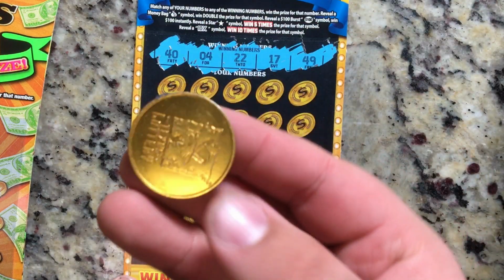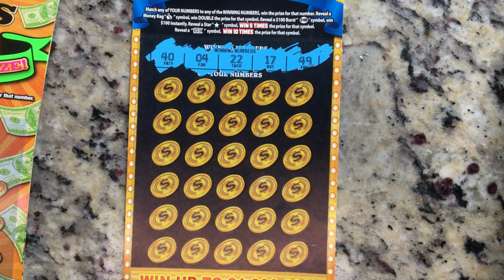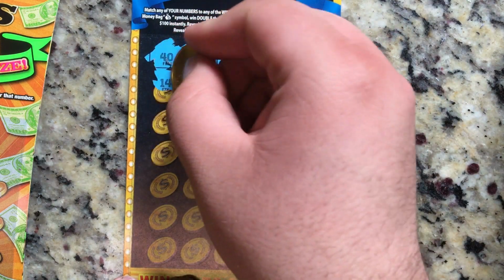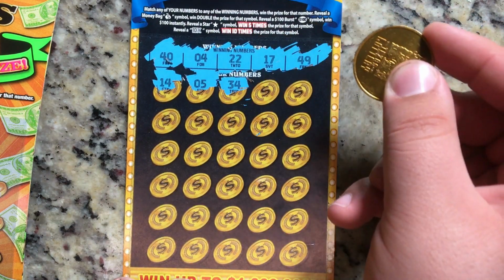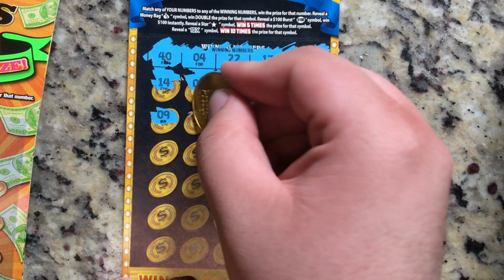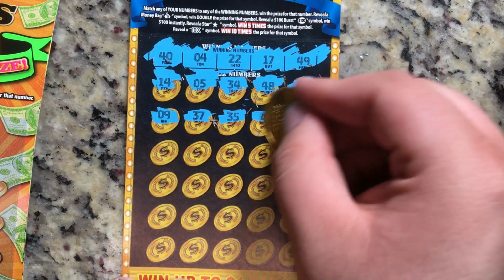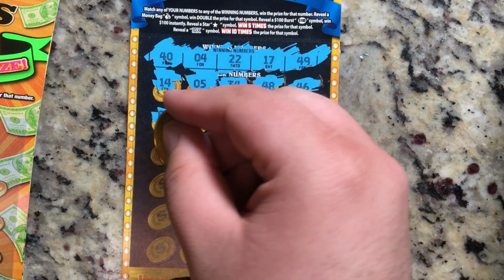Also using one of these lovely Texas lottery coins. So we're looking for 44, 22, 17, 49. Let's see. 15, 5, 34, 48, 46. So you guys down here, you have this nice blue background on your ticket. Ours is kind of boring and gray.